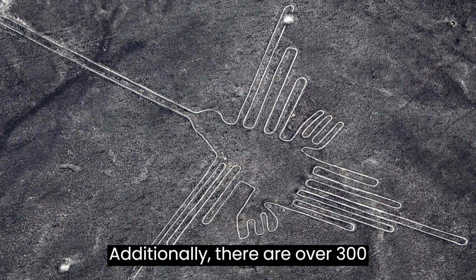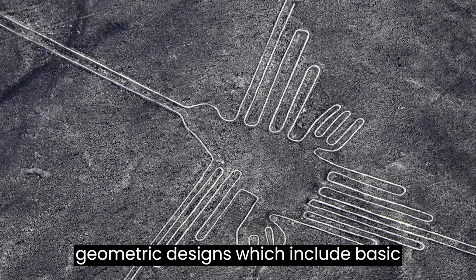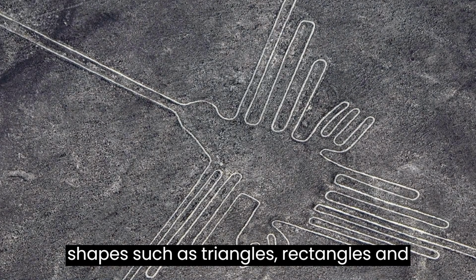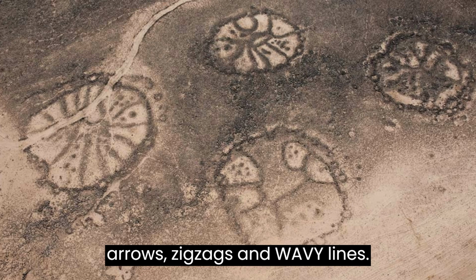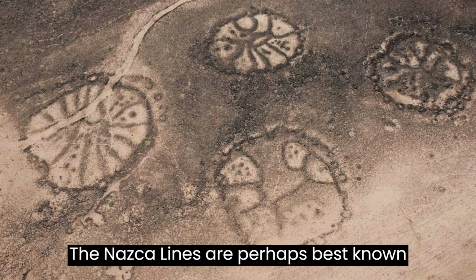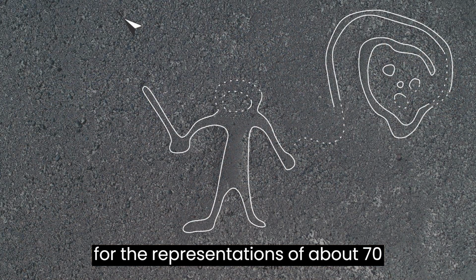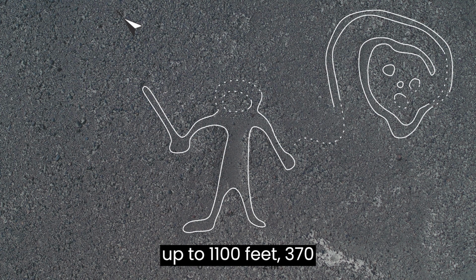Additionally, there are over 300 geometric designs, which include basic shapes such as triangles, rectangles, and trapezoids, as well as spirals, arrows, zigzags, and wavy lines. The Nazca lines are perhaps best known for the representations of about 70 animals and plants, some of which measure up to 1,100 feet, 370 meters long.